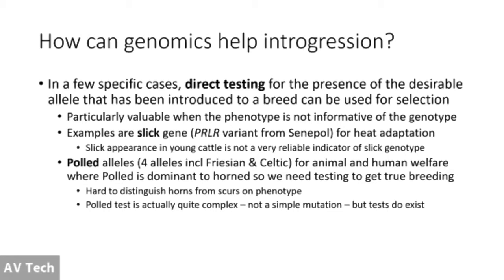Another example would be polled. There are 4 different alleles affecting polled. The 2 common ones are Frisian and Celtic. And phenotyping to recognise whether animals are horned or polled is not that easy because of problems with scurs. One of the reasons it took so long to find the mutations responsible for polled and horned was because of farmers making occasional mistakes in their phenotypes.